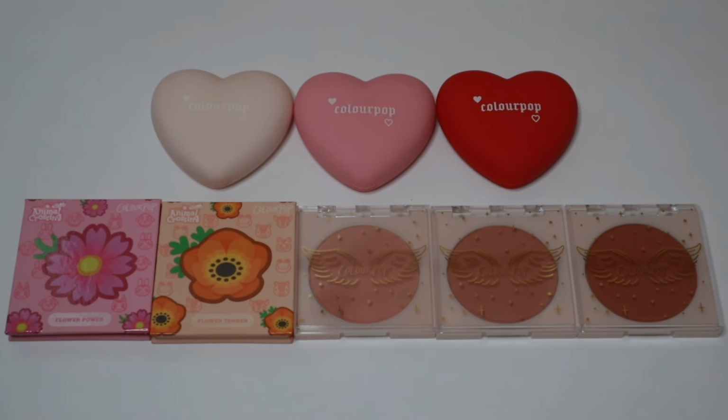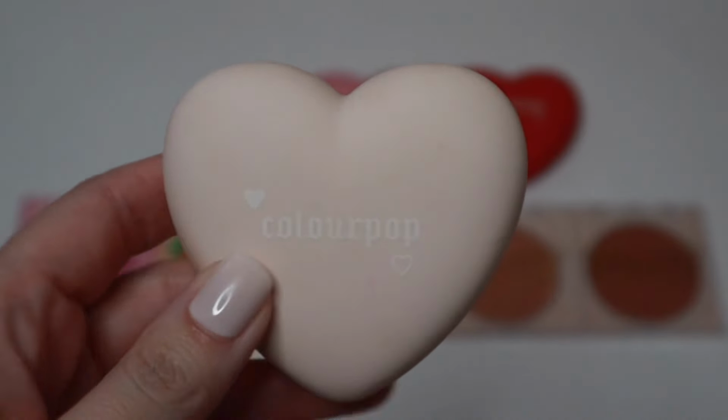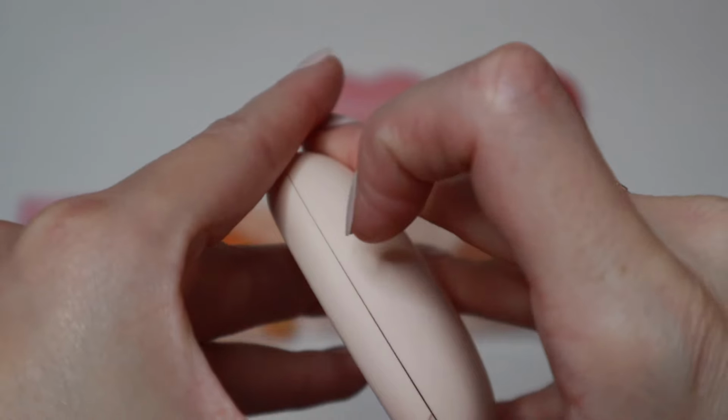Next we have ColourPop. Honestly, I figured that I would have more of their blushes, but surprisingly I don't. However, I will say that the top row with those heart-shaped blushes, I wish now that I had all of them. I don't need all of them, but I love the compacts so much. I love hearts, so they're just so pretty. But let's start with this first one here. This one is in the shade Kiss and Tell. This one would be my favorite one.